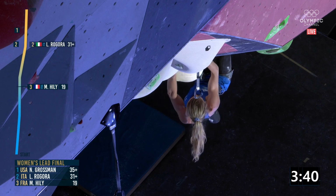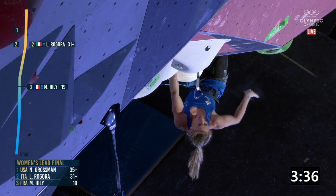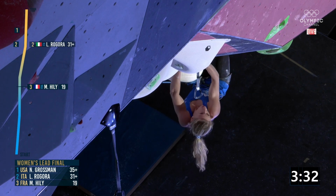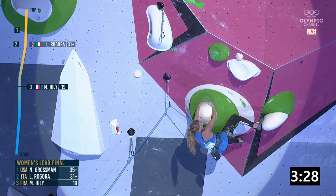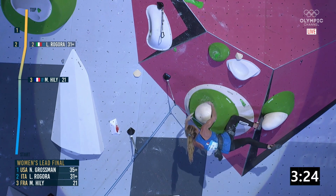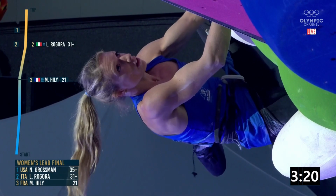Yeah, that's another factor, is just being more pumped. Yeah, it's really going to put her endurance training to the test. She shakes out, and there's another couple of big moves coming up as well. We saw Laura having to jump for it. Yeah, this next hold looks really bad. You really have to get this heel up to make it feel at all good.